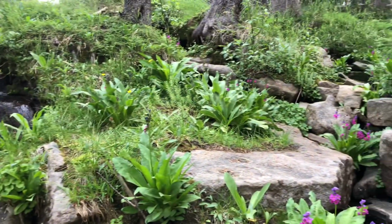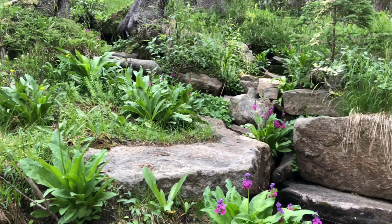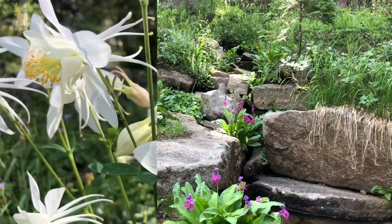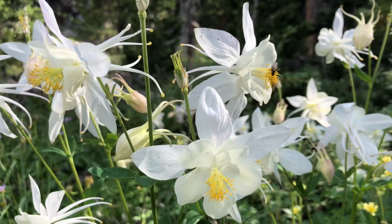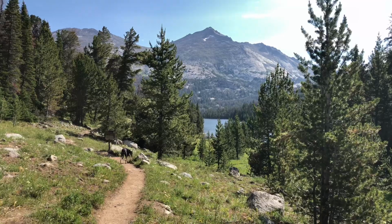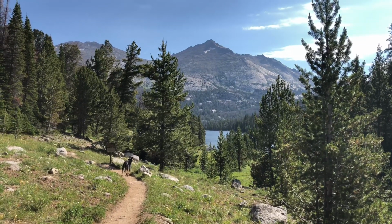What a cool little grotto. This is beautiful, and the smells are amazing, but I'm being swarmed. Big Sandy Lake. Pretty awesome.